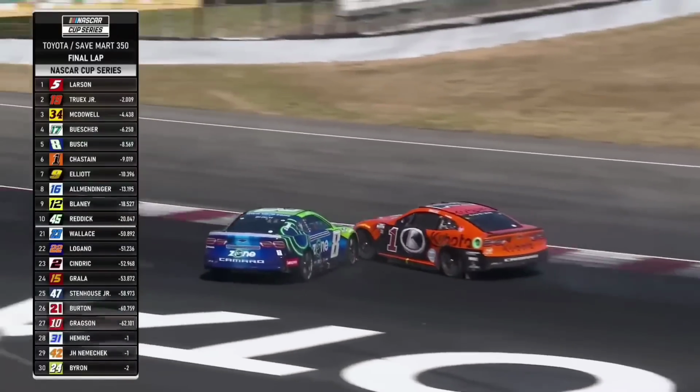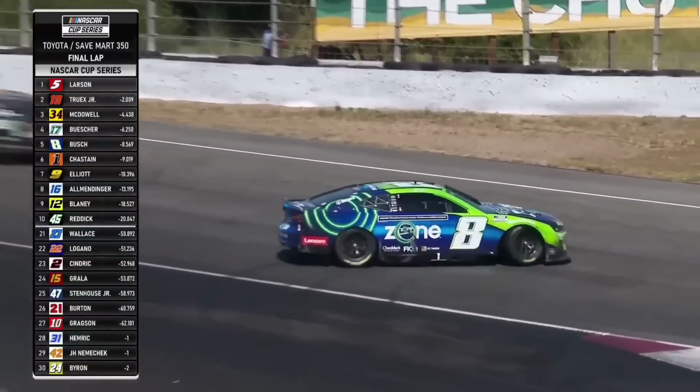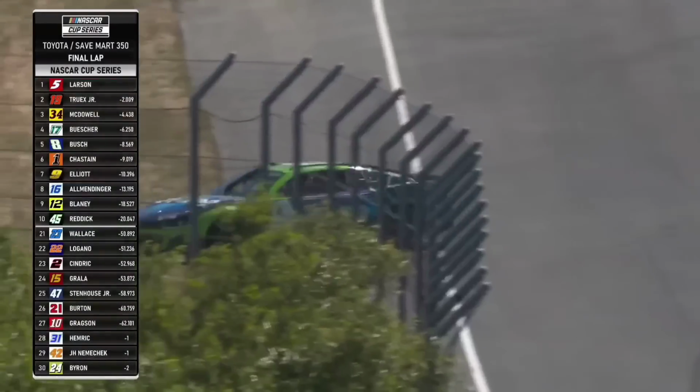Well, Chastain and Busch got together. Oh my God! Imagine that. For fifth.